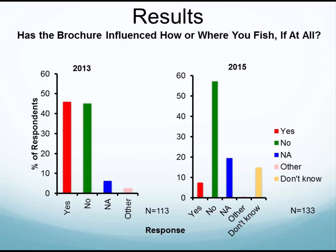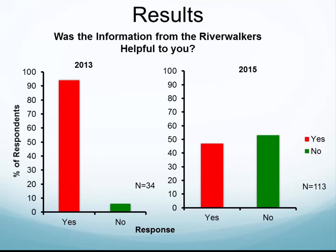And part of this, I think one of the reasons behind this is that with the economy the way that it is in the state, there are a lot of people who are doing subsistence fishing, and they have to go catch those fish. And they don't really want to say, yeah, I know about it, but I have to do it. So I think we have to take a look at the survey and try to figure out a way to ask those questions to glean whether they are being honest or forthright, or are they concerned with coming off as being uncaring about the health of their family. And also this one has the information from the Riverwalkers helpfully. In 2013 it was a lot higher. 2015 it dropped again. Again, with the increase in sample size, I really think it's got a lot to do with the subsistence fishery. They don't want to admit, yeah, I got it, and I understand it, but I'm doing this anyway. So we'll be addressing that in future surveys.